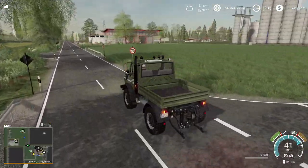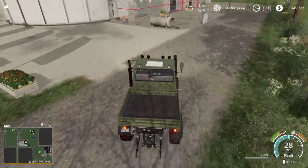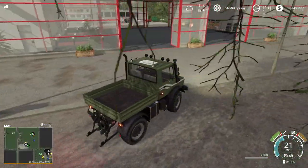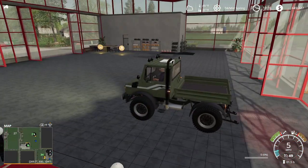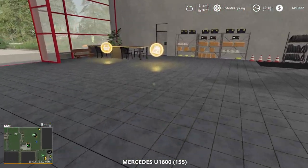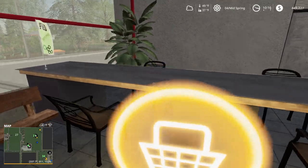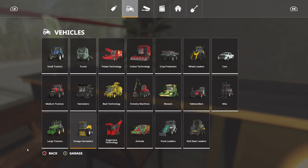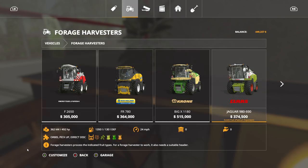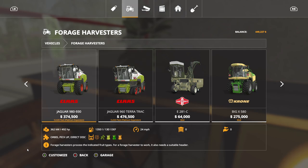So we're going to take a look here today at forage harvesters. And we're probably going to have to take out a loan. Hello, friends. Let's see what you got. No, landscaping, what? All right, so we have a couple deals. We could go with the Krone, but I think we need the Claas simply because we're pulling our own trailer, and that's going to take some horsepower.